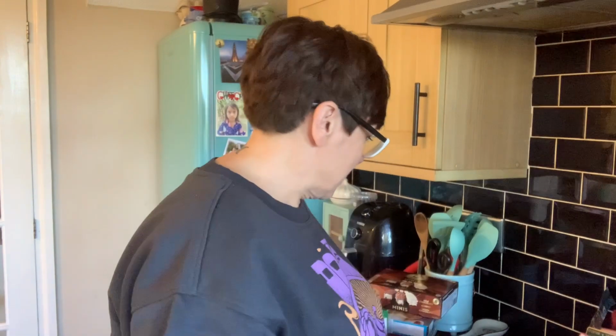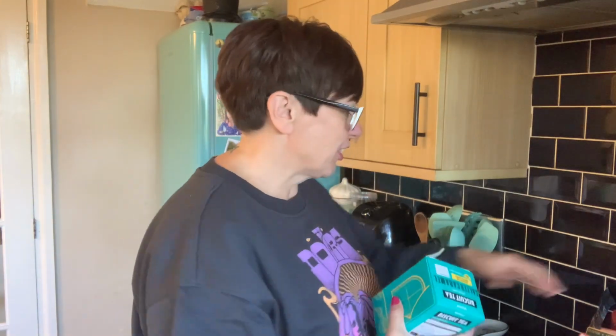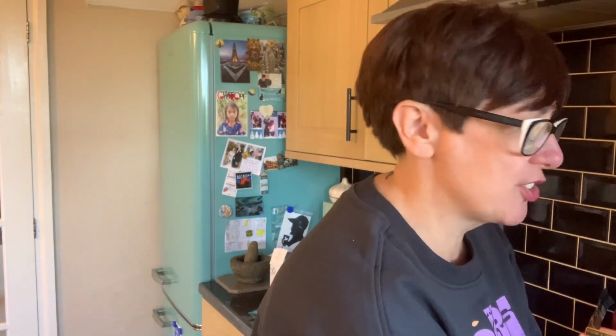So I've got some things that are now what we call Syns, and a few odds and sods, really. Everyone's been going on about this tea. I got the toast and jam one, and then my husband came up with the salted biscuit. Obviously these are free, they're just flavourings. Let me just have a go. You can sort of taste it. Maybe if you had sugar in your tea, you might, but there's definitely a taste of it. So I've got the toast and jam.